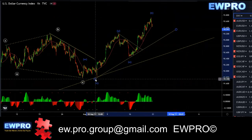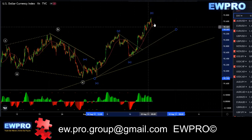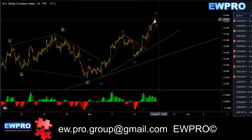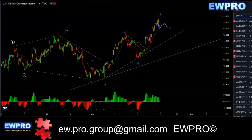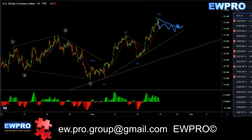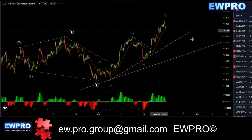There's nothing to say this isn't over. It's not something I would buy up here. You need a larger correction or something to confirm more upside before you can look for that. We got that bearish divergence, so you don't want to be going against that. Got it on the daily as well, bearish divergence, so just be careful with your buys.